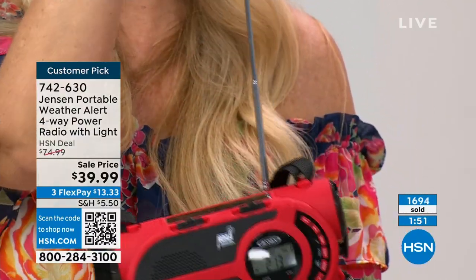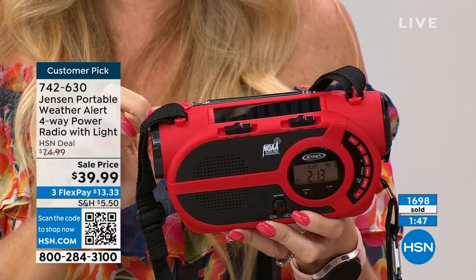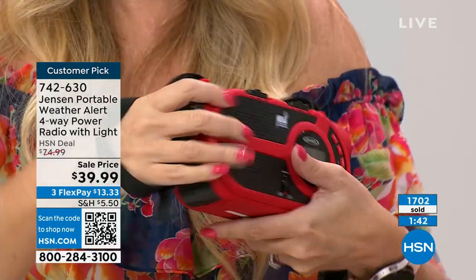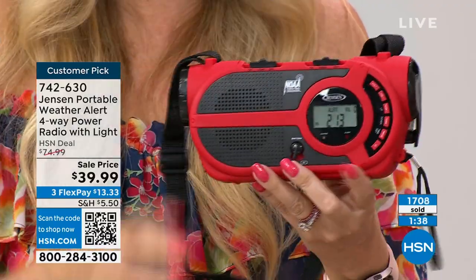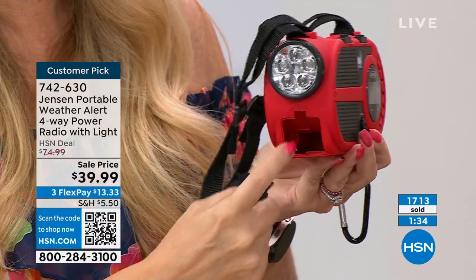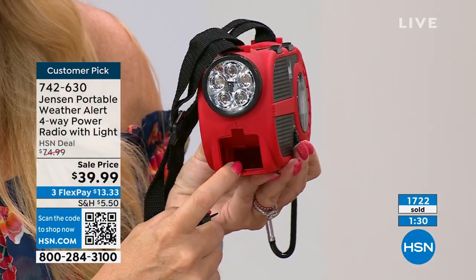AM FM radio with the telescoping multi-directional antenna that's built right in and tucks away when you're not using it. AM FM radio, NOAA channels, like we said. You also have the carabiner up here at the front, so this is really nice and sturdy if you are clipping it onto that backpack, or maybe the tackle box or onto your cooler. And then you have a little tiny bit of storage up here at the front, so maybe you want to carry a set of extra batteries along with you.